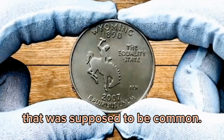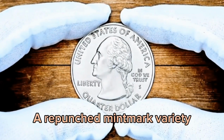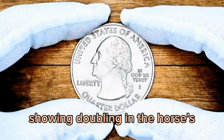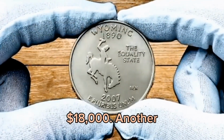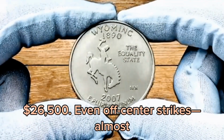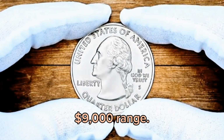But not every sale is extreme. There are plenty of mid-level results that keep things grounded. A repunched mint mark variety on the clad proof brought $7,500. A double die reverse, showing doubling in the horse's legs and the word Wyoming, sold for $18,000. Another, with unusual cameo frosting patterns, reached $26,500. Even off-center strikes, almost unheard of in proof issues, have sold in the $3,000 to $9,000 range.